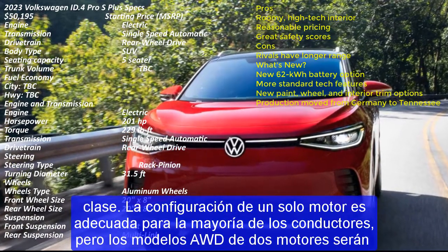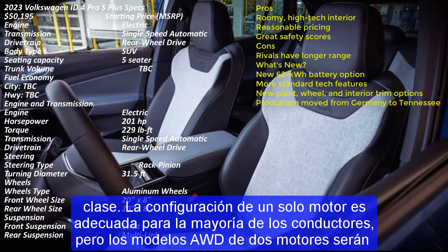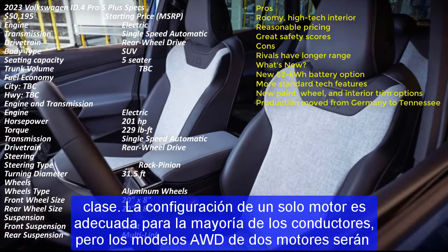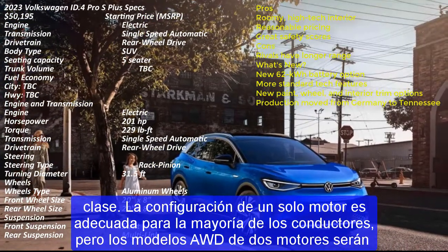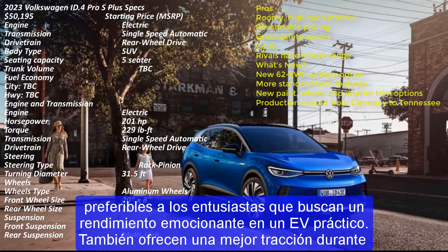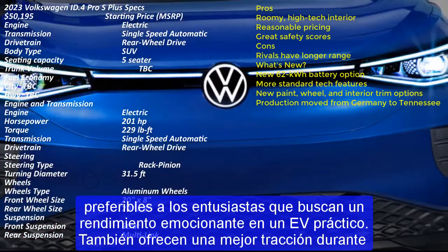The size of the Volkswagen ID.4 is in line with mainstream compact SUVs like the Toyota RAV4 and Honda CR-V. In the Volkswagen SUV lineup, the ID.4 sits between the Taos and the Tiguan in overall size. The most similarly sized EVs are the Hyundai Ioniq 5, Kia EV6, and Toyota bZ4X.